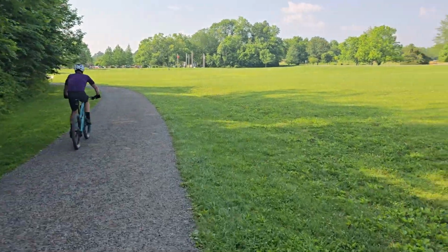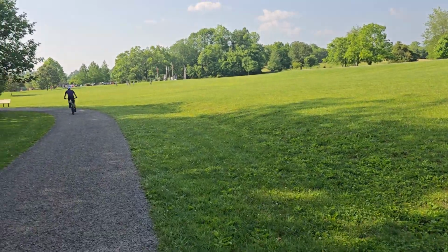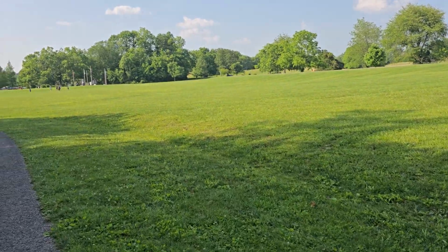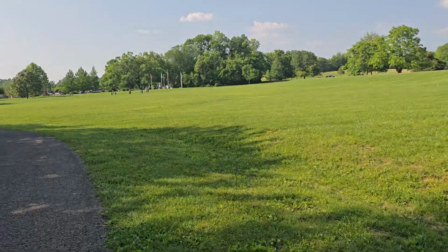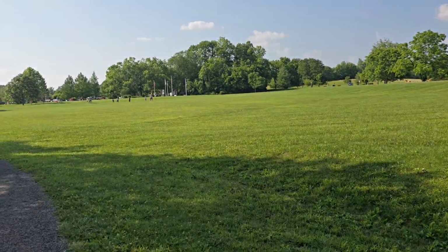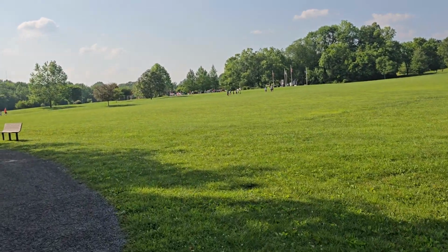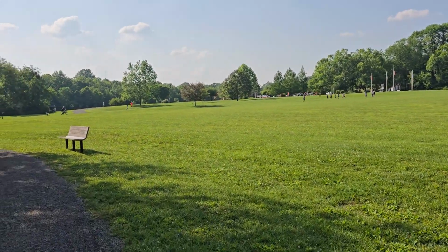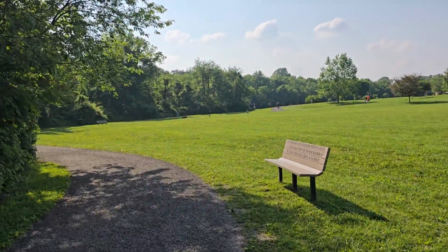As you can see, more bikers. So one thing I am noticing, there's quite a bit of people here. This is almost 6 o'clock on a Tuesday, it's just a regular old work day. End of the day, people are out here probably after work, relaxing and winding down by taking a walk, a run, or a bike. I mean, it's a good place for it.